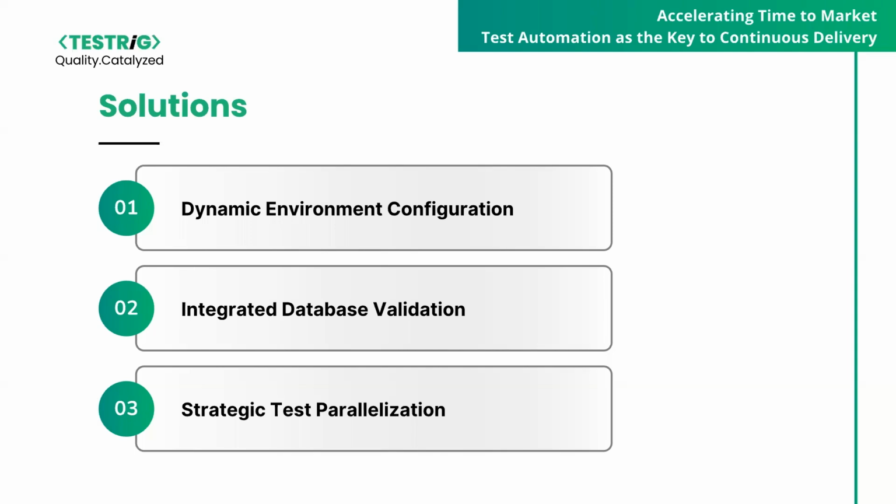The third and the major solution that we came up with, as we talked about the challenges, is that a lot of the test suites are growing big, and we want to make them faster. So we came up with a strategic test parallelization. By implementing this test parallelization on the cloud-based infrastructure, we could reduce execution time by 60% for some of the customers.